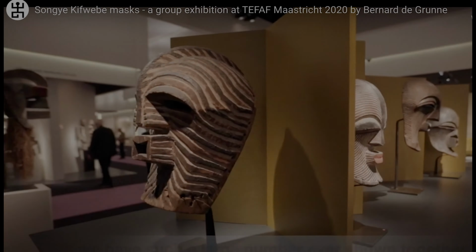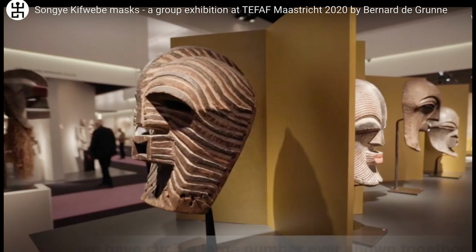But what they also needed then were masks to help this particular group. And what I'm showing you here is called the European Fine Art Foundation. This is in the Netherlands. And in 2020, he gathered 9 masks from around the world for this one exhibit. This is an annual exhibit. It runs for 10 days. And this was quite the coup to be able to show this.